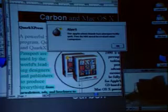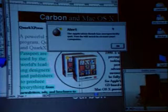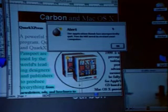"Kaboom. Instead of crashing, we get an alert: The application Bomb has unexpectedly quit. You do not need to restart your computer."